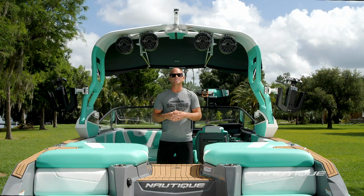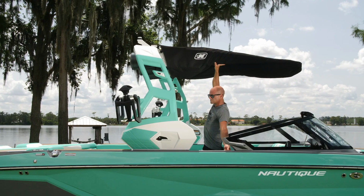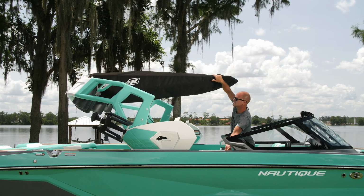When it comes to tower design, shown here we've got our optional actuated flight control tower. With the push of a button, you can lower your tower whether you want to put a cover over the top or simply pull it in for storage.